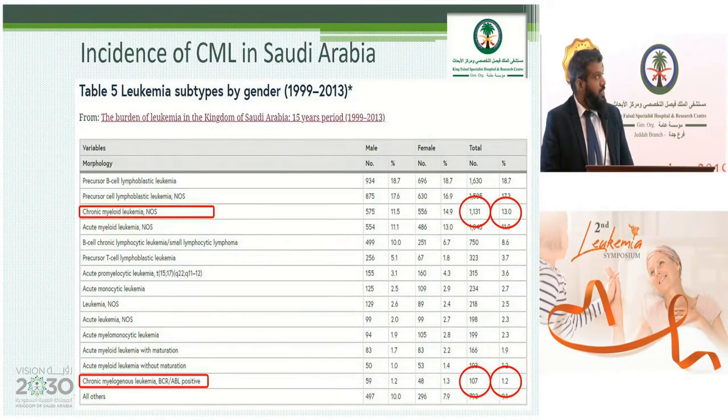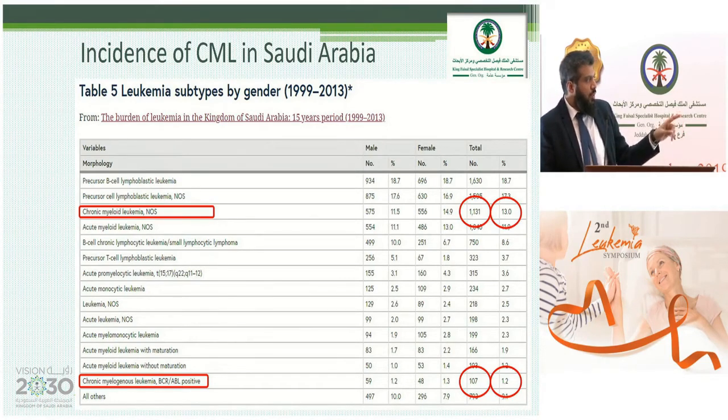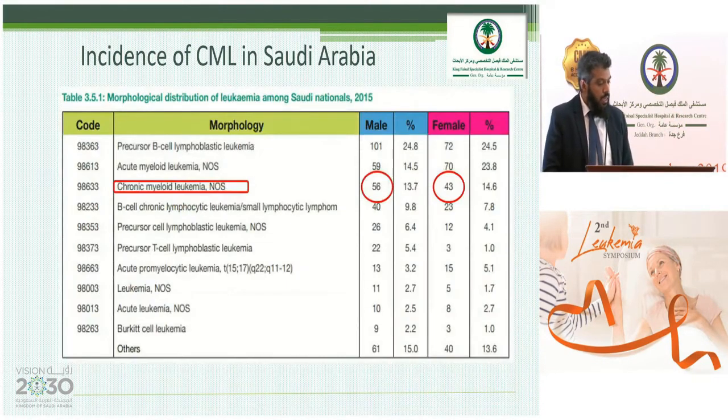This is Saudi statistics between 1999 and 2013. If you add these two columns, which are CML NOS and CML BCR-ABL positive, you're looking at around 14.2% of all leukemias, and a total of around 1,250 cases between these years. In 2015, we had close to 100 cases of CML diagnosed in that single year. So we are looking at about 100 cases, if not more, of new diagnoses per year in the kingdom.